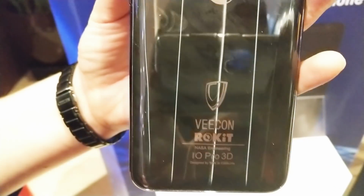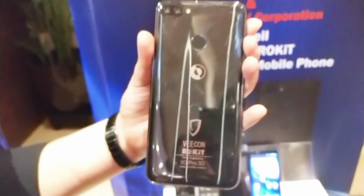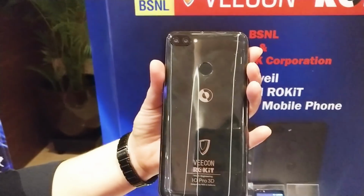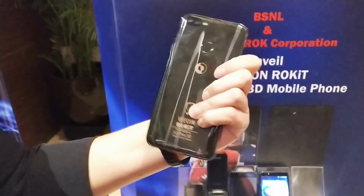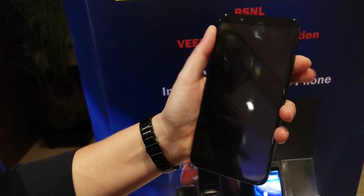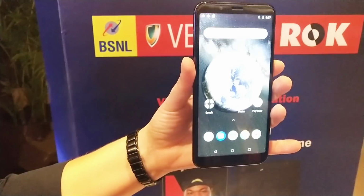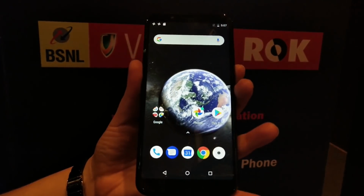Right now, this is our best available device. So this is a 64+4, 1.8 gigahertz octa-core MTK chipset device, which has a dual camera on the back. Oh, dual camera? Yes, it has dual camera and a single camera on the front. So even here the wallpaper has a 3D effect.